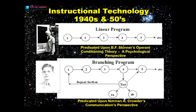Crowder had a different theory. This diagram is a little bit illustrative of his theory. It was called branching. And you can see that although Skinner's was based on a psychological perspective, if you like, Crowder's was based on a communications perspective. Now, in a Crowderian branching learning environment, you present the students with a large chunk of information, and the student is then asked a question based on what was in the question, and it usually was multiple choice, and depending on the choice the student made, he or she was directed to turn to page this or that or the other thing.